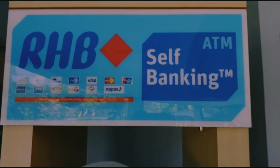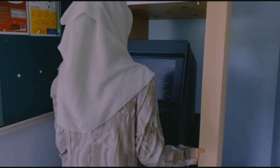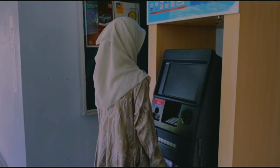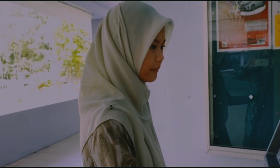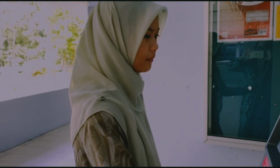Moving on to the ATM machine. UEDM provides the campus with ATM machines, which stands for Automated Teller Machine. It is a specialized electronic device that allows students to perform basic banking transactions without the need for direct interaction with a bank teller. ATMs are a key component of modern banking infrastructure, offering students convenience and access to financial services around the clock.